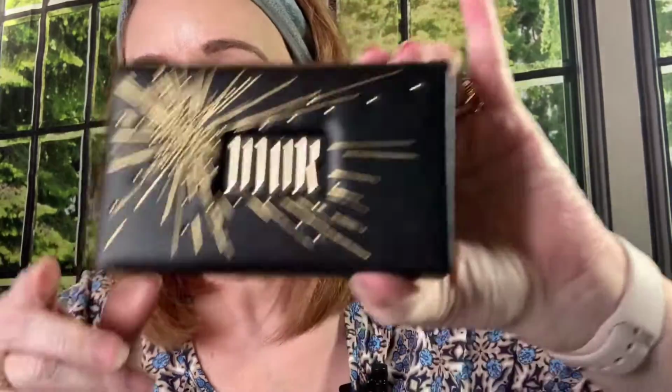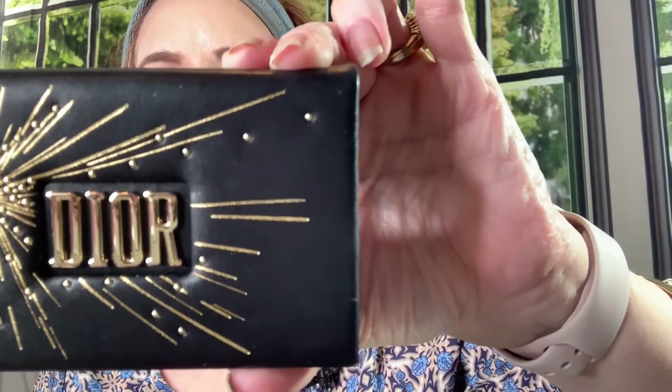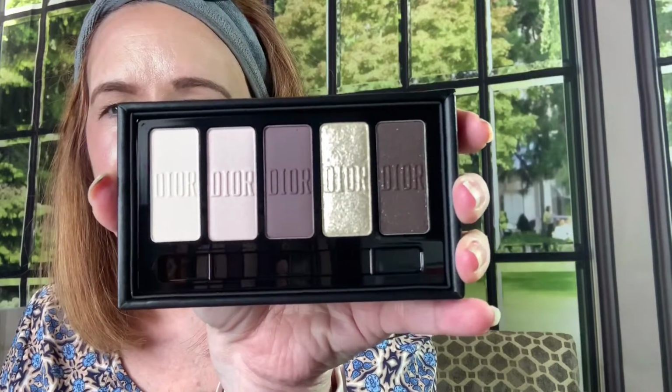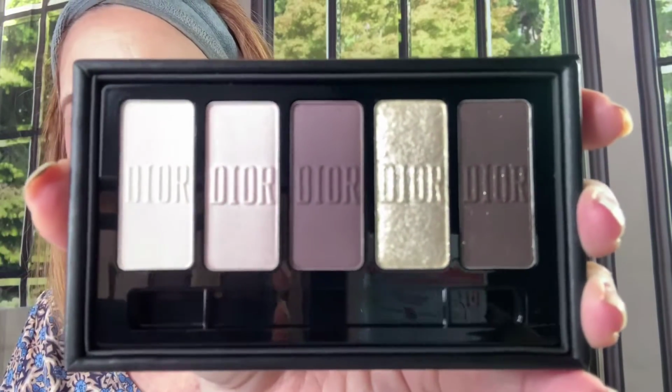Y'all, I need y'all to take a look at this beauty. Look at this, how beautiful. This is the Dior Holiday Couture Collection. This is like cushiony. It's like a pillowy top. Feels like soft, buttery leather. Guys, this is so glamorous and so beautiful. The packaging is so nice. Look at the colors. Tell me these are not the perfect colors for a holiday.